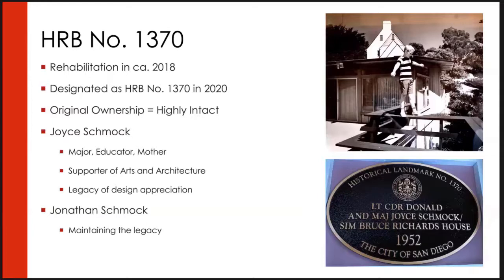One of the things that we see time and time again about buildings like this is that typically when you have a home that is maintained by a single person or a single family throughout its lifetime, that property tends to remain highly intact. And that's the thing that most preservationists want. We want to see these homes highly intact. It means that they have enough integrity to convey their significance. We have to continue to give a nod to Major Joyce Schmock.